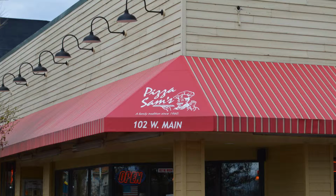Here's a place I bet you know. Do you like to come here for pizza? This is Pizza Sam's downtown near our school. Can you see the triangle? What about a long, skinny rectangle?